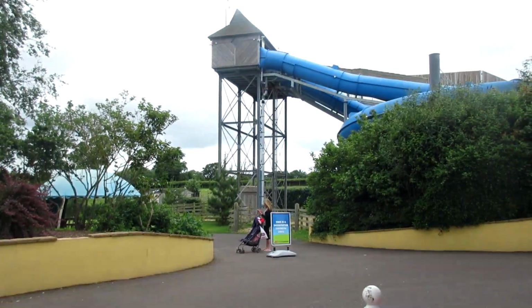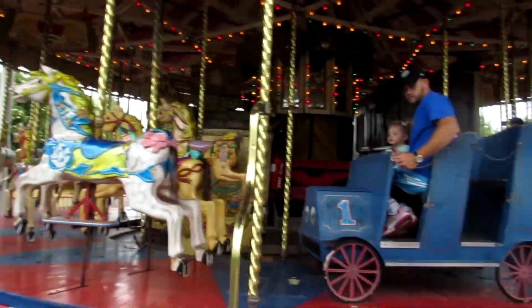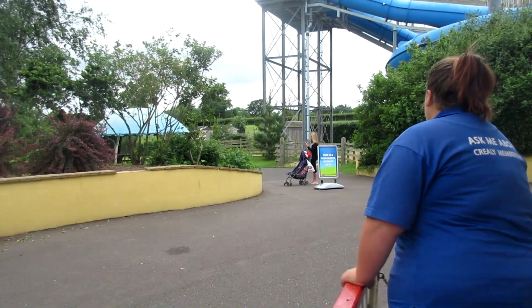About to go on the carousel. For those of you who smoke, just for you to know, the smoking zone is next to the tube ride on the carousel. It's located there where that lady is, the pushchair. So yeah, we're going to go on this.